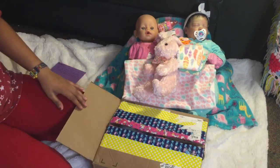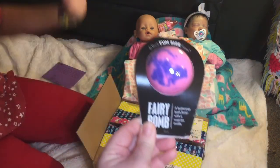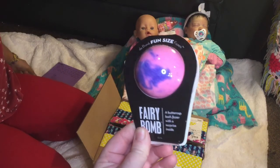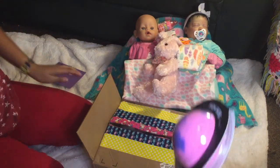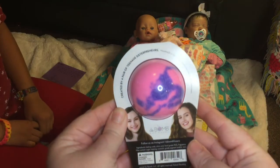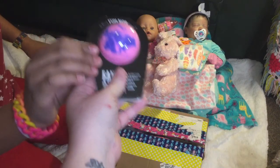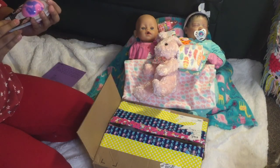And then we got a pink and purple fairy bomb, which is one of those bath fizzies. And then it says there's a surprise inside. Awesome. So I can't wait to see what it is. I don't even know. It's like something really tiny, probably. Or maybe a couple surprises. Okay. We don't have a bag, so I have to try something else. All right, go put that up by the girls.